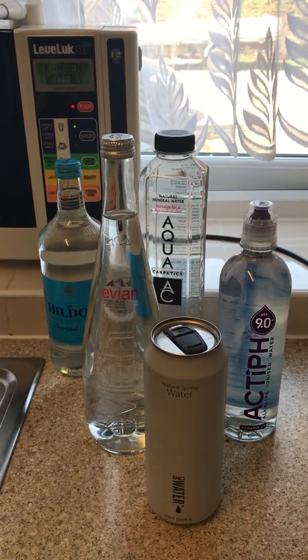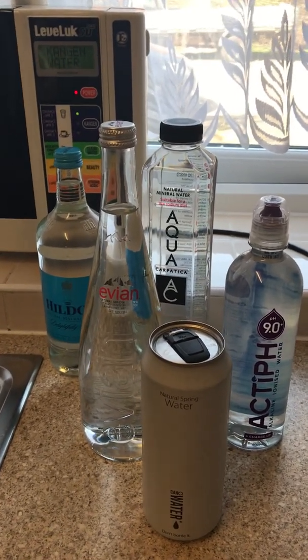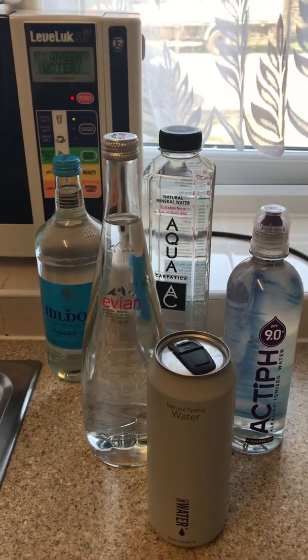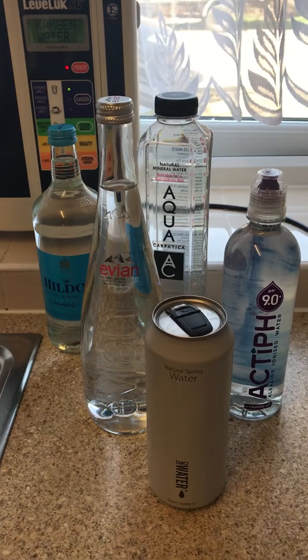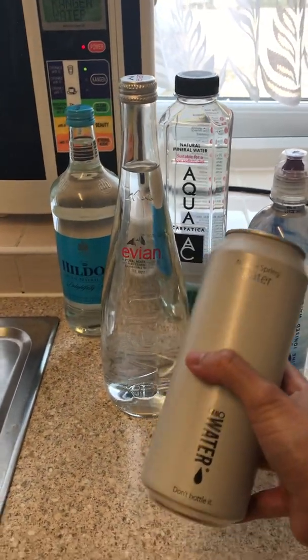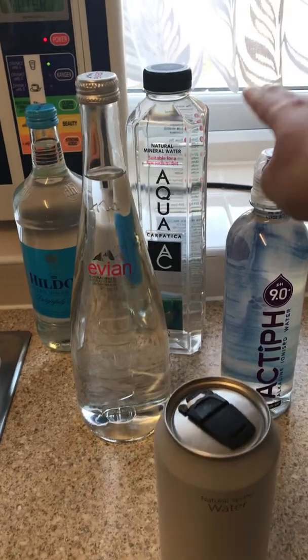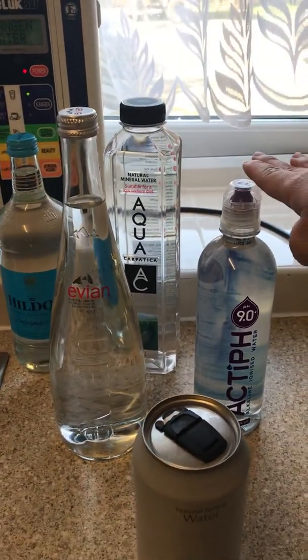So we are made up of 70% water, so it makes sense for us to drink the best quality water. Here I have a range of different waters. I've got here Kano water, and this is because they don't like plastic bottles. We look at these bottles here. These are both BPA free.